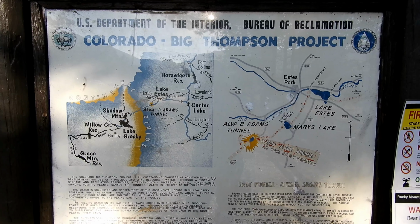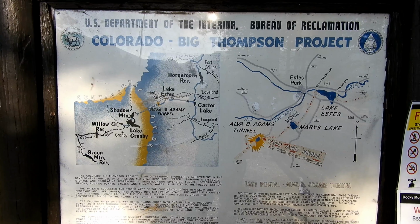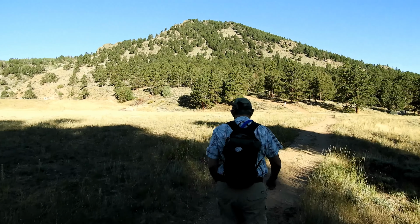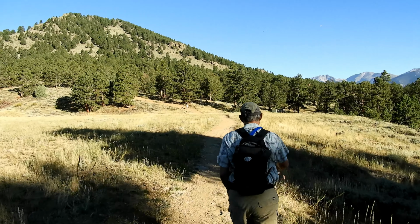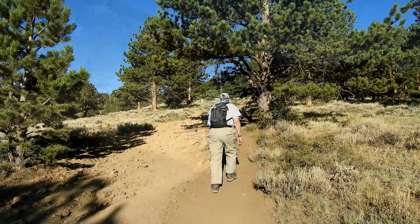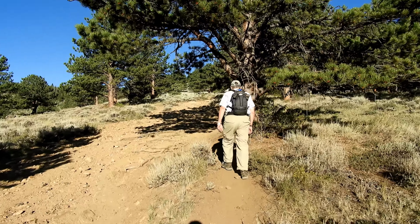And this is right where the Alva B. Adams Tunnel starts and goes all the way under the Rocky Mountain National Park. Start time 7:38, and I would think it's about 45 degrees or so out here. I'm just guessing. We got another beautiful day here in Colorado. Look at those blue skies.